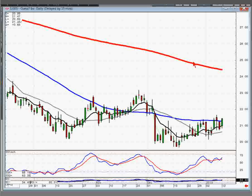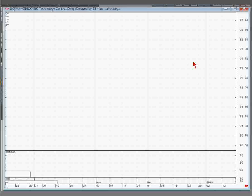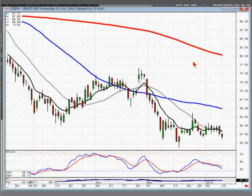QIHU. This one I'd be more apt to go short on, this kind of slow curve to the downside. QIHU. Yeah, I'd be ready to short this one.